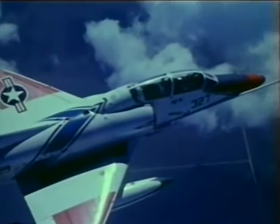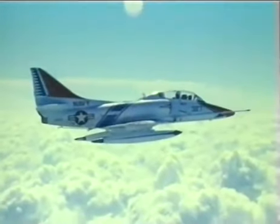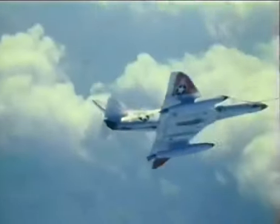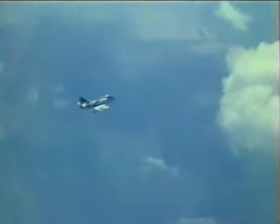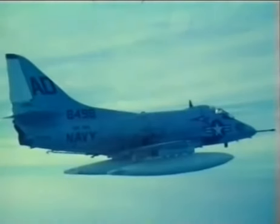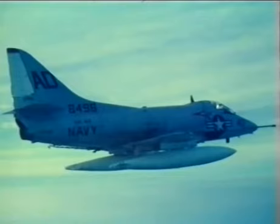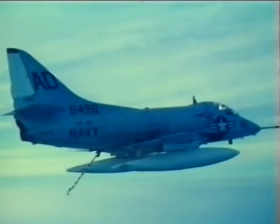Prime objectives included simplicity of design, leading to ease of manufacture and maintenance. The aircraft would have a maximum speed of 500 miles an hour. It would have to be able to carry a 2,000-pound bomb load over a 460-mile radius. Most important, the aircraft would have to cost less than $1 million each. In the end, the requirements were all exceeded, and the first 500 aircraft averaged a cost of only $860,000.